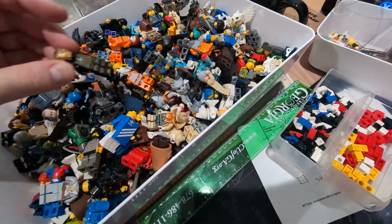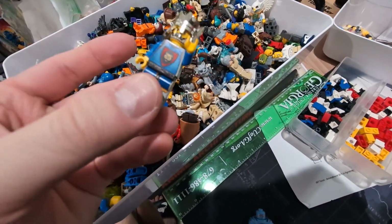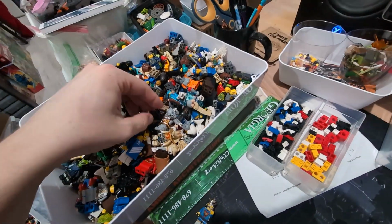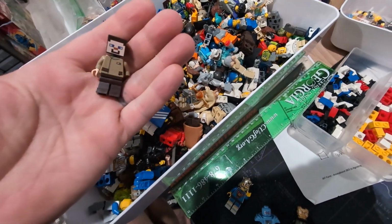Not sure. I don't know that character as well. So, I mean, pretty sure this guy's worth at least $10 if it's all looks legit. Now that I'm looking at these, I'm like, let's pull out some of these. Hey, Steve joined the Empire.